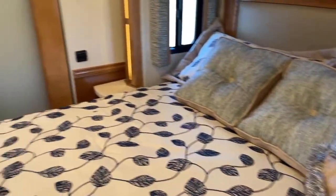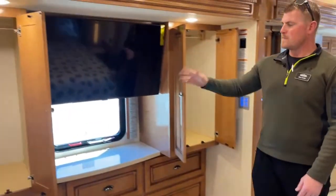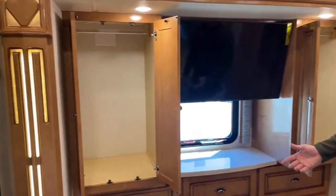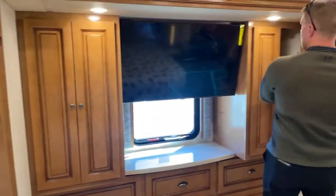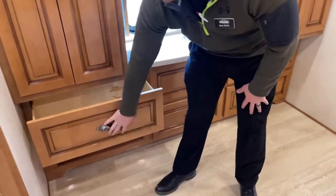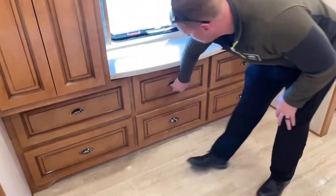Coming over to the driver's side here, two really nice big hanging wardrobes. Samsung 43-inch HD TV. And then wardrobe drawers down below. They're all gonna be pretty much the same, but notice they are all quiet closing drawers.